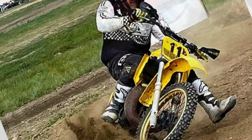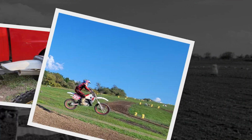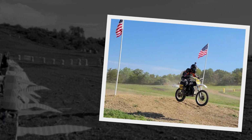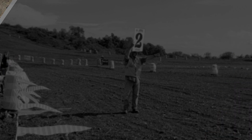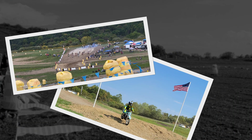Now take a look at this number 41 right there. That is a '82.5 Husqvarna Silver Streak CR 500. They made 500 of them. 300 of them stayed in Europe, so 200 of them made it over here. That's such a rare bike. We checked the serial number out and cross-referenced it and everything, and it's the real deal.